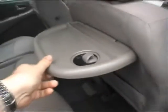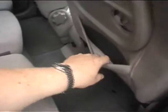There's picnic tables as well as pockets in the back of the seats. Nice little storage cubby holes down there, so it's perfect for a family car. And also there's a CD player in there. I don't know if you can just make that out. 6-disc CD player.